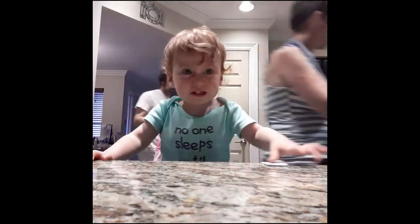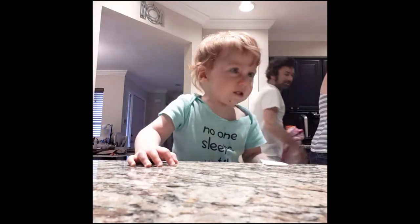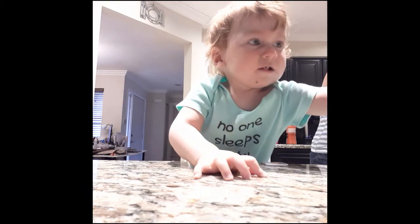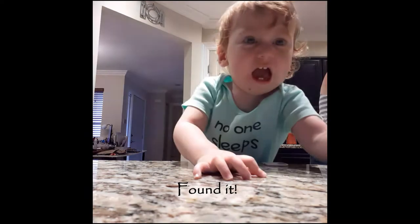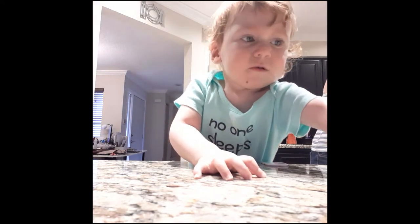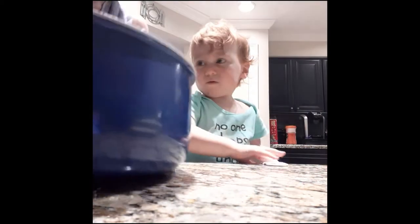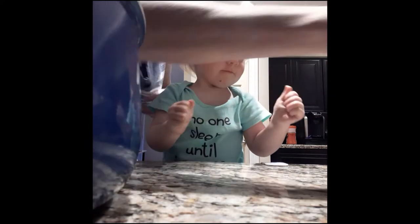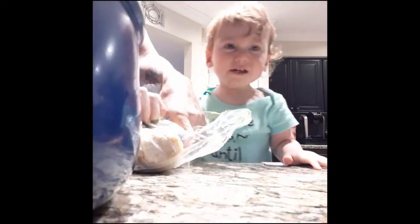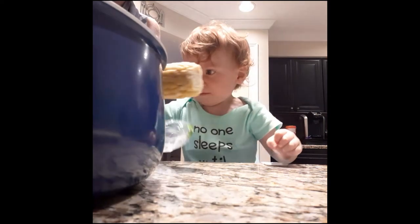Mommy's gonna fill this up with water. See? Look, baby. Mommy's gonna fill it up with water. Wow. And you get the corn. Yeah, it's cold, baby. Okay. That's water. We don't want to put our hands. No, no. Don't put your hands in the water. But you know what you're gonna do? You put the corn in the water. You gotta put the corn in the water. There you go. Go ahead.